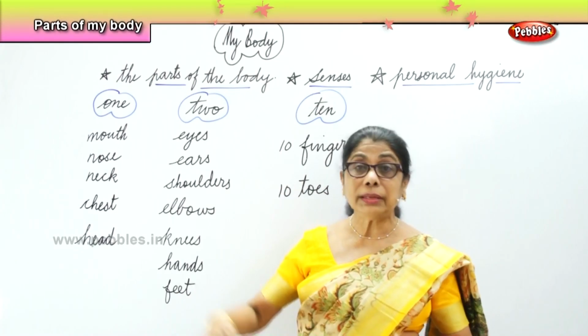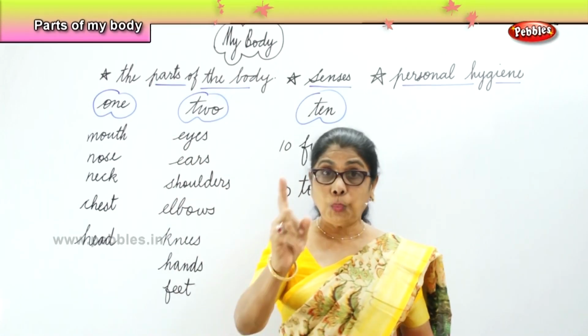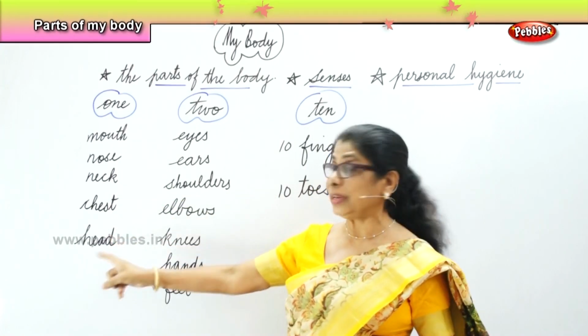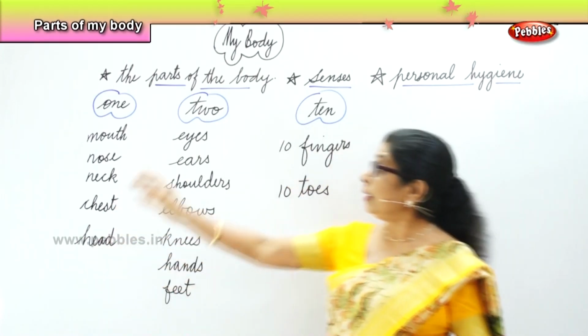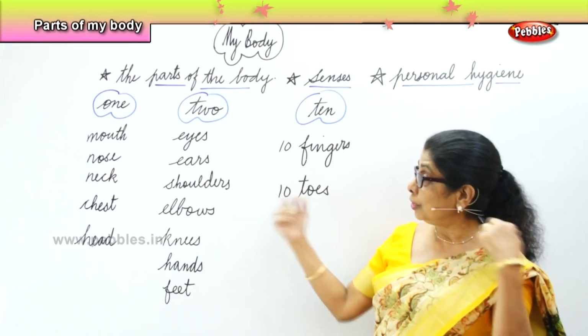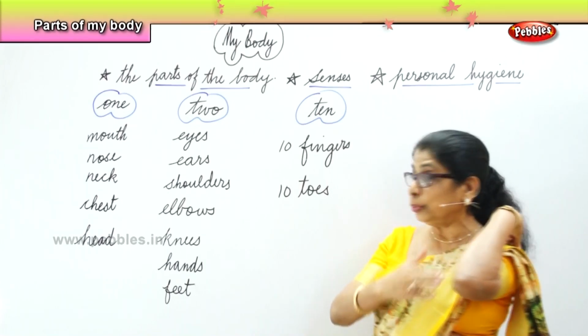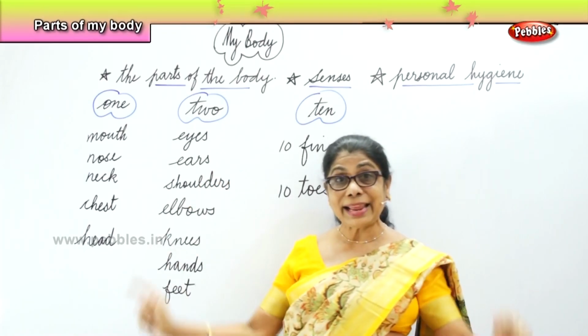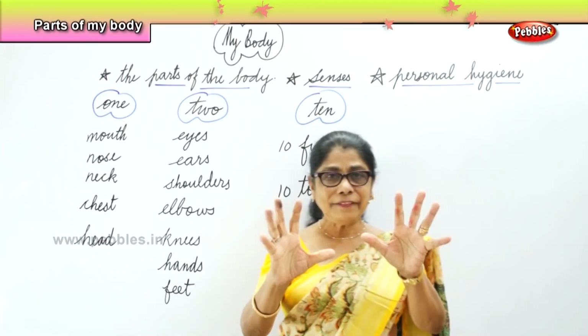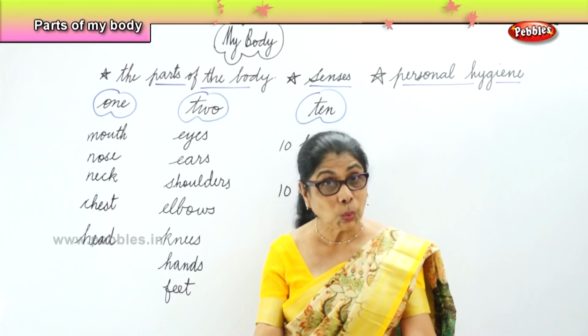In our body, there are some parts we have only one. Mouth, nose, neck, chest, head, one. In our body, we have pairs. Eyes, ears, shoulders, elbows, knees, hands and feet. Then we have 10 fingers and 10 toes.